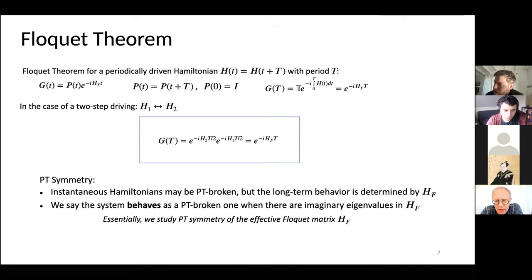Do you need what? A metric. You mean like an inner product? Yes. So any metric that I would use here is just going to be the same metric that I would use for the static case. So just using the left and right eigenvectors and defining the inner product that way. But yeah, that inner product could be time dependent.